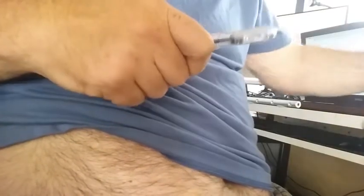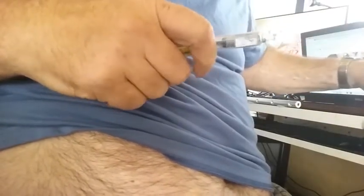Okay, I got the camera dangling here, so hopefully it won't fall off. First thing I'm going to do is take an alcohol pad and clean the area. Normally when I use my diabetic needles to shoot insulin, I don't usually do this every time. That's just me. I've never gotten an infection or anything like that. Do what you will.